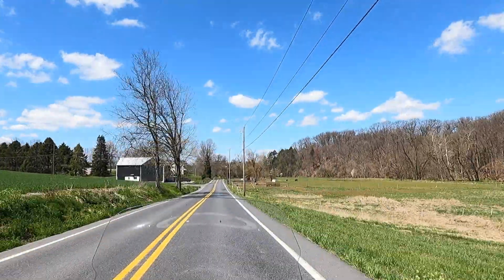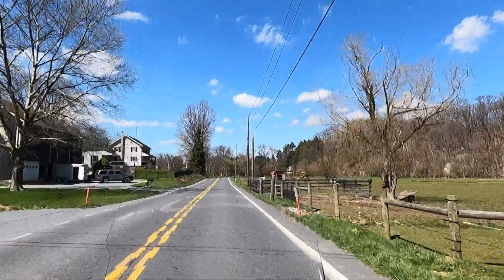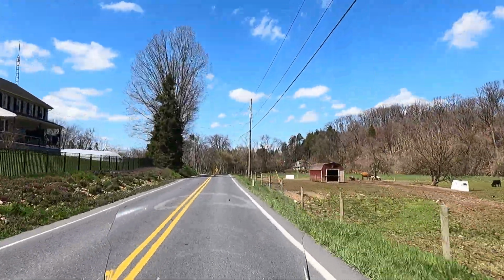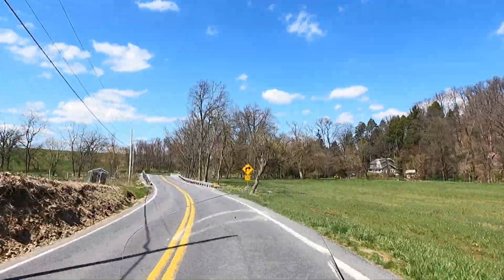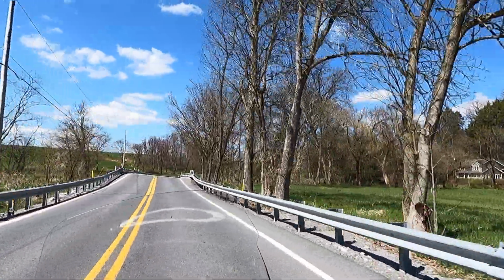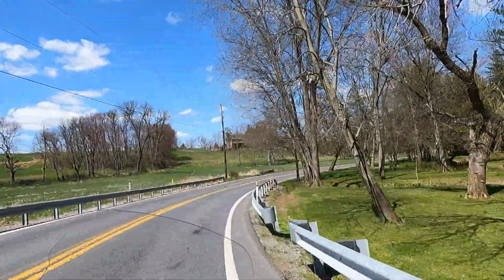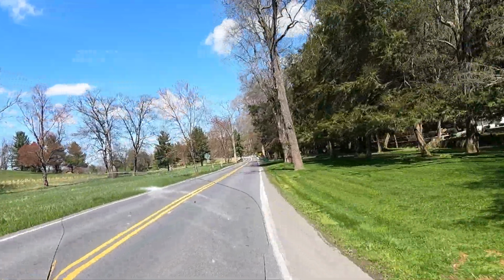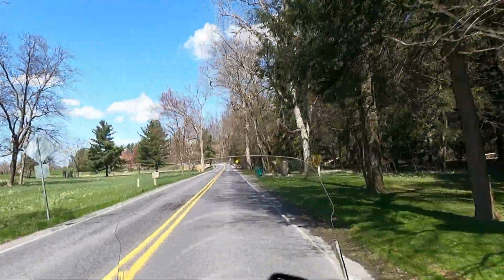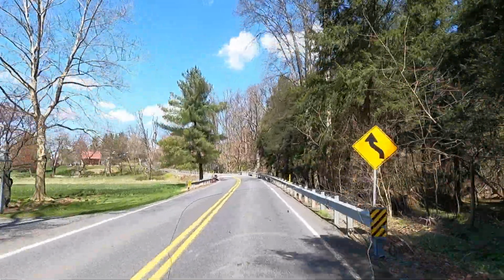In the winter, this Versys is definitely going to be a nicer, warmer place to ride. It gets better wind protection. But the payoff is it's 70 degrees right now. I'm wearing just a leather jacket and jeans, and I'm already a little bit on the warm side on this Kawasaki, whereas it's perfect riding weather for that Suzuki.